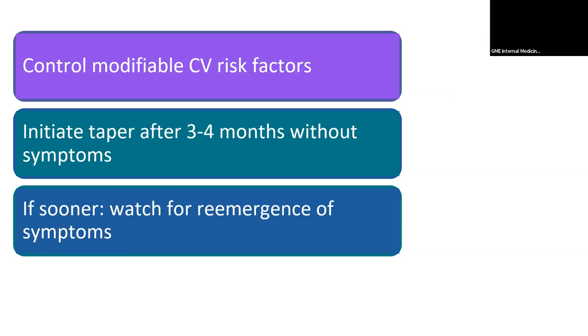Control the modifiable cardiovascular risk factors. If you're seeing that your patient's improving to the point where you're not seeing those symptoms anymore, you can start removing medications as much as possible, but taper slowly. So 3 to 4 months, as fast as you want to go. And if you do try to taper off the medication sooner, even if you do it appropriately, just make sure to watch for remission or reemergence of symptoms.